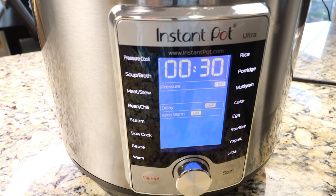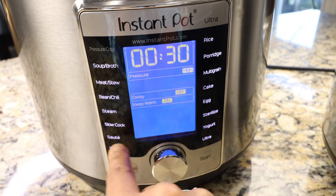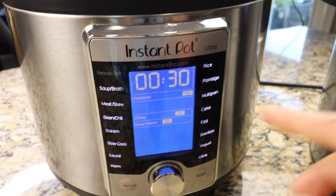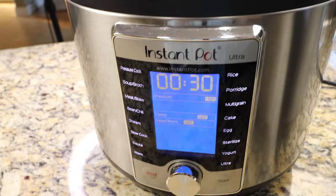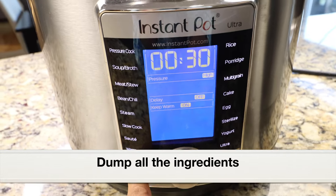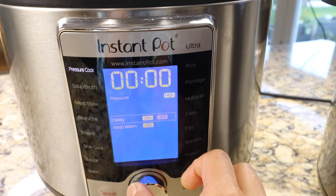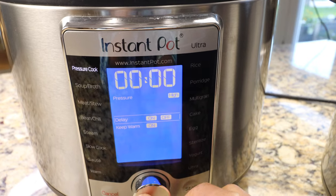Instant pot also has delay cooking, so that's an awesome feature. Let's say you want to have food ready by the time you're back from work, you can do that in the instant pot. All you have to do is dump all the ingredients into the stainless steel pot before you go to work, and then click on pressure cook, turn on the delay mode. Rotate the knob, and when it hits delay, select that.